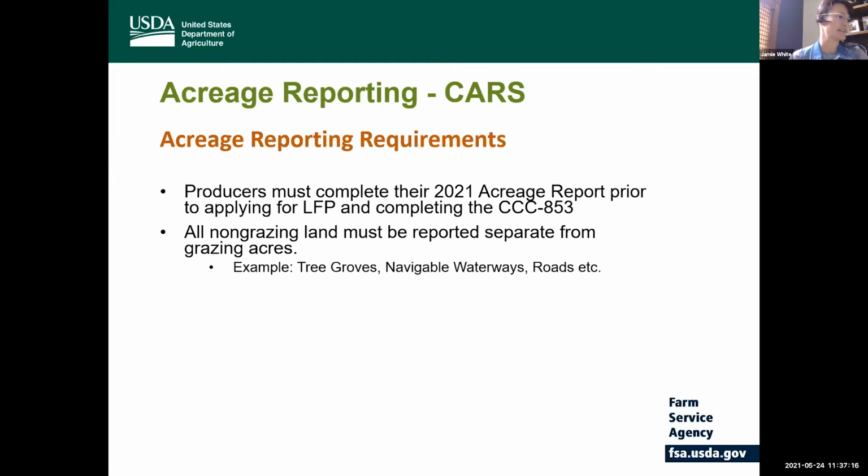Western South Dakota, it's not uncommon for producers to file acreage reports in the months of March and April, but in Eastern South Dakota, we see it more commonly that May, June, and July are the big acreage reporting months. So again, before we can process an application for payment under LFP, we would need an acreage report on file by the participants. So again, that's a condition of not only eligibility, but that would be required as well to issue that payment.